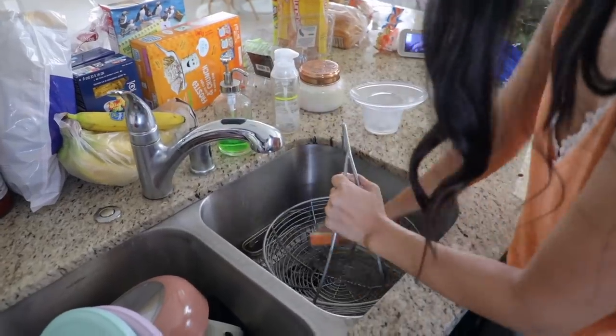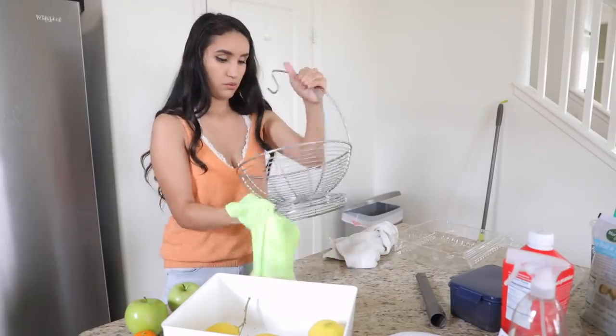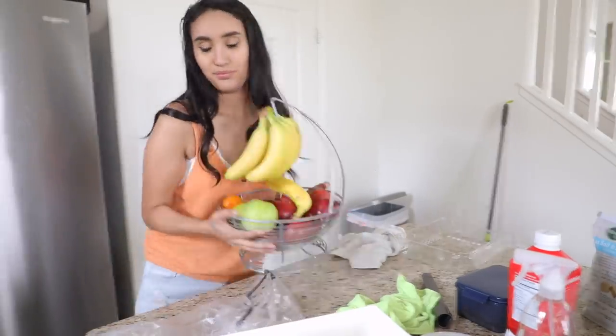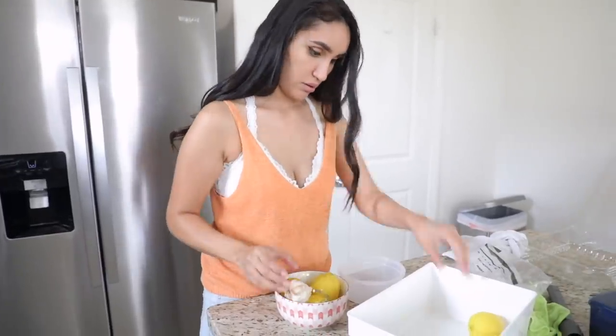And I also decided to wash the fruit bowl. I'm not sure if you're supposed to do this all the time, but mine was sticky, so I just decided to, you know, clean that up. And I'm also going to be adding all the fresh fruit in, since I did just go grocery shopping. And I just love when this thing is full. It just makes the kitchen look so pretty.